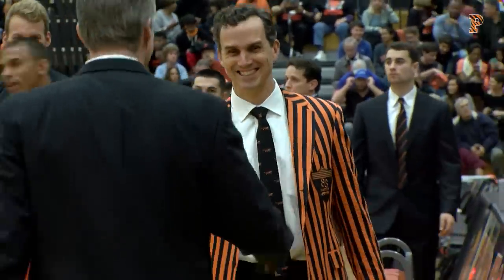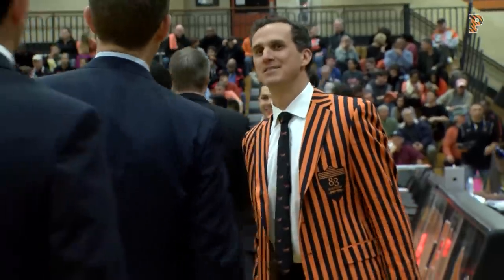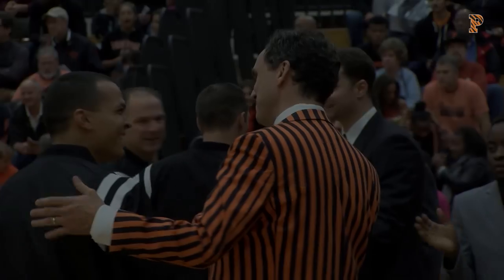That is a tremendous jacket. Black and orange pinstripe look, but also the story behind the jacket. It's actually the class of '83's reunions jacket. Reunion's a big deal here. I borrowed it from somebody. That's a cool looking jacket, I think. And I thought it was in the spirit of the uniforms we had on tonight.